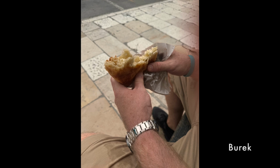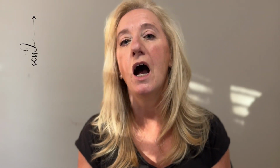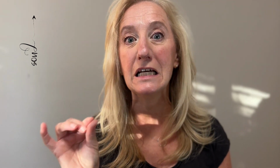We, of course, have to stop for a quick traditional burek. A burek is a European delight that can be found all across Croatia and neighboring countries. Basically, it's flaky dough, kind of phyllo dough-ish, filled with typically vegetables or meat. This had a variety of cheeses in it. It's considered the most common Croatian street food. It's traditionally either salty, sweet, or savory, and it was delicious.